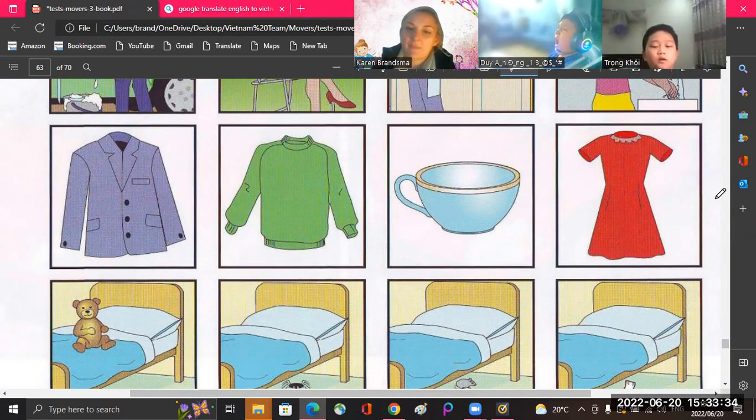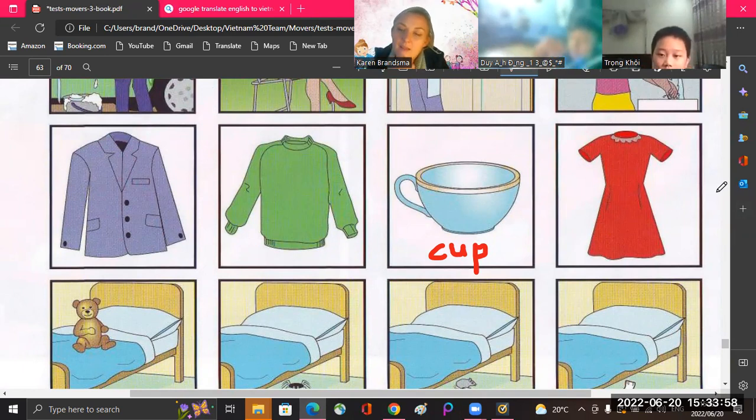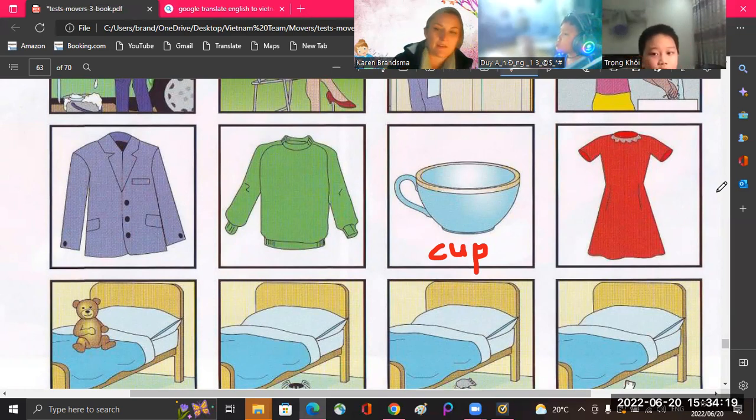The cup is different because the jacket, the sweater, they have clothes. They are clothes. But the cup is to drink. Yay, good Koi. Okay, Doyon.